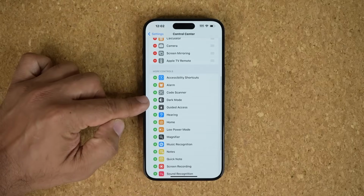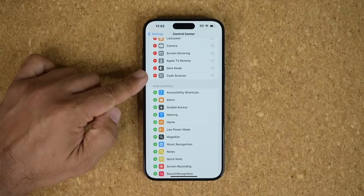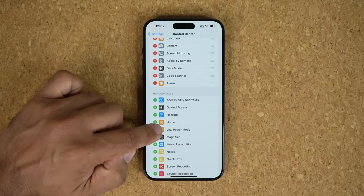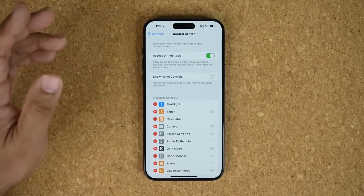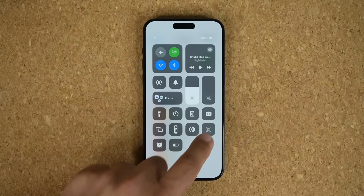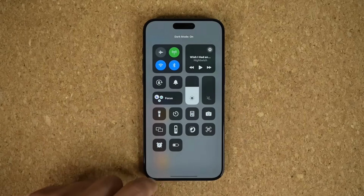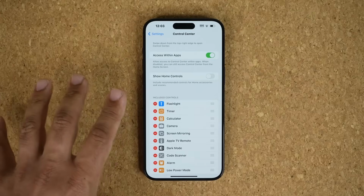So as an example, I can add the dark mode. I can add the code scanner, something you can use to scan QR codes. You can add alarm. You can add low power mode. And just to give you an idea, now what it's going to look like, it's going to look like this. So there's more buttons, and we now have that QR code, the alarm, we have the dark mode right over here. So make sure you customize it to your needs.